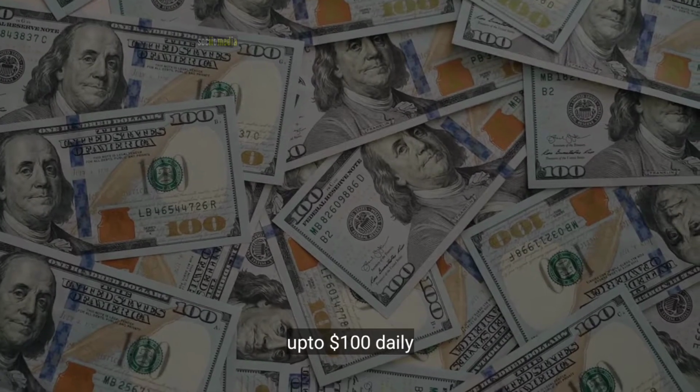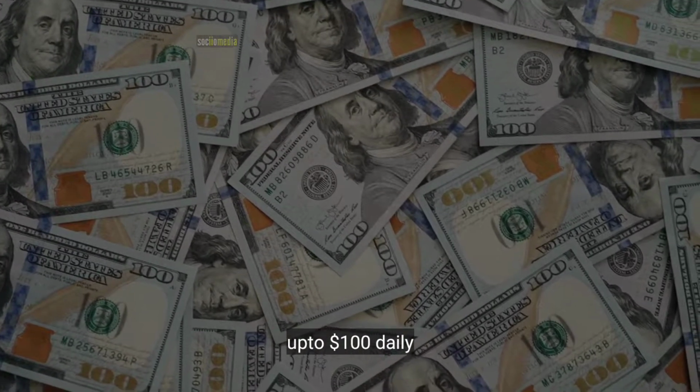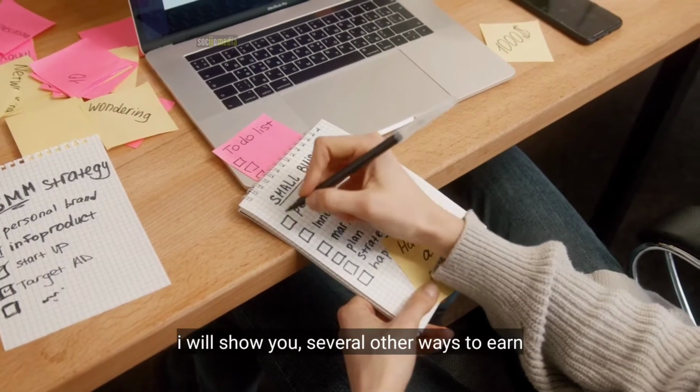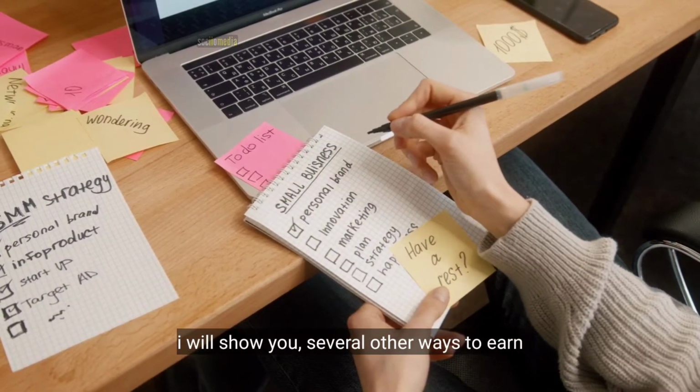So now, I'm going to show you how to earn up to $100 every day simply by reading emails, as well as several other things you can do to generate money online.